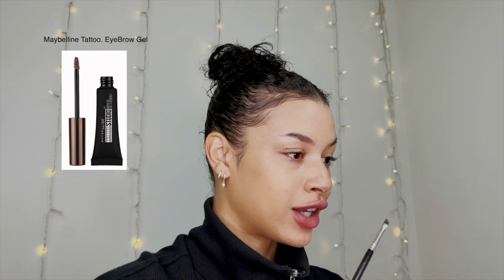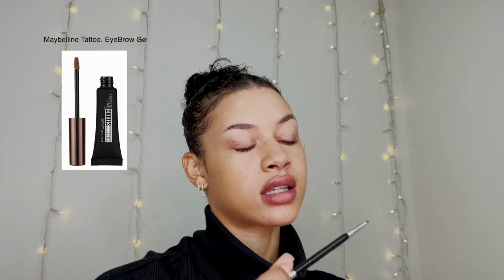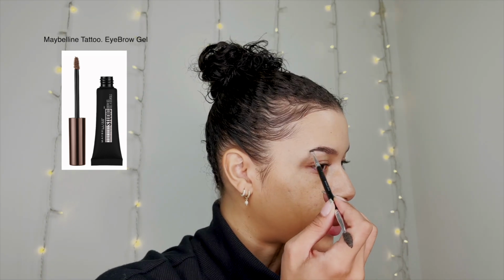This is just an eyebrow gel from Maybelline. I know this looks crazy right now, but trust me. What I do is put a little bit of product in the middle, and then I go in with this Anastasia, shade it out to the shape that I want.